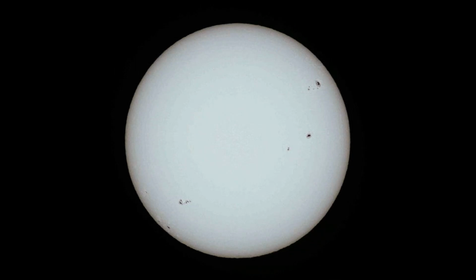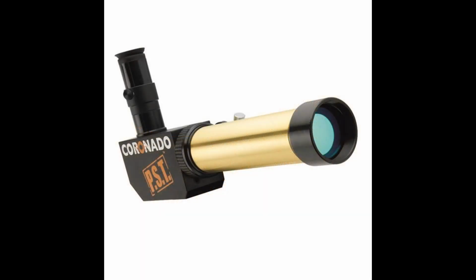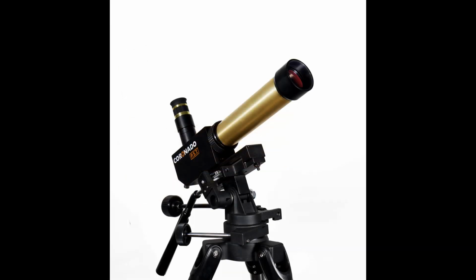But what if you want to see more detail on the sun during the eclipse, or at any time? Prominences, flares, faculae, and other features can be seen using a telescope fitted with a hydrogen alpha filter. One of the best portable solar telescopes is the Coronado PST, which stands for Personal Solar Telescope. This is a dedicated H-alpha scope with a diameter of 40 millimeters. It's lightweight and it can be used on just a sturdy tripod. They are currently on sale for $849.